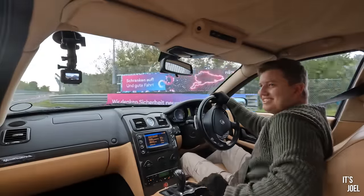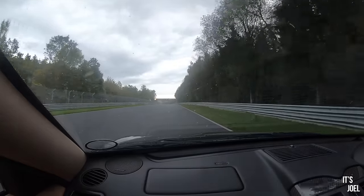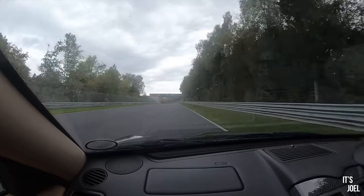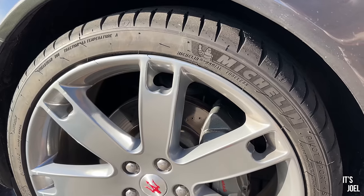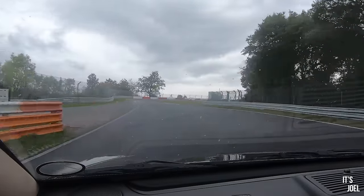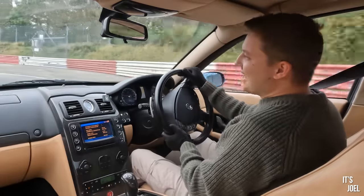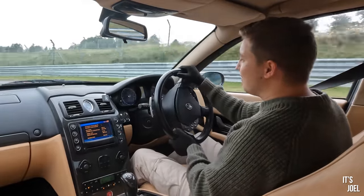We're on the ring. We're on the bloody Nurburgring. So we're gonna take it nice and easy just to get going. I've lowered the tyre pressures a little bit and we're running a brand new, fresh set of Michelin Pilot Sport 4S's. But wow, this is the clearest I've ever seen this track. This is amazing. And this place, again, just like the Autobahn, is an absolute must visit for any of you petrolheads watching.